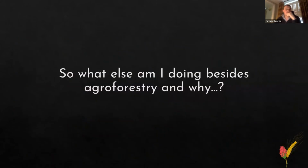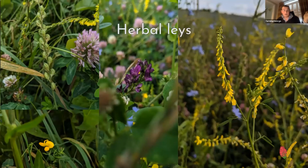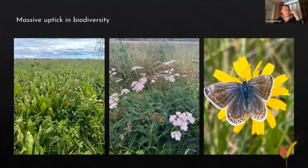So what else am I doing besides agroforestry? I like playing around with lots of things. I mentioned earlier, we've put in lots and lots of herbal leys. I really like pretty flowers, so we've got some lucerne in the middle. It's amazing the improvement in soil health you get by planting these diverse leys. These were Cotswold Seeds leys, so 20-odd species in there. And the ecology boost on these leys is phenomenal.